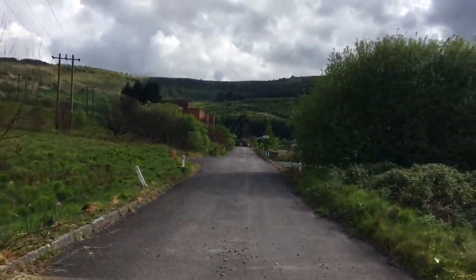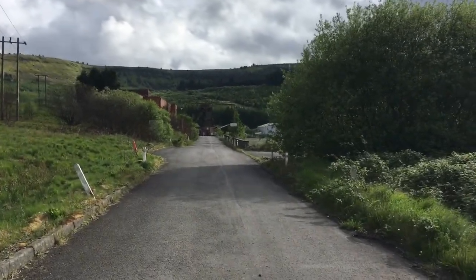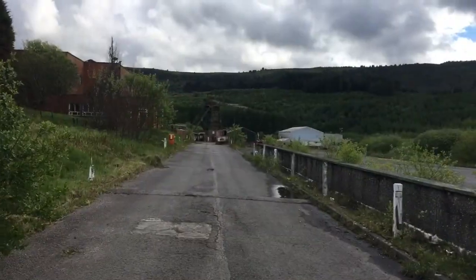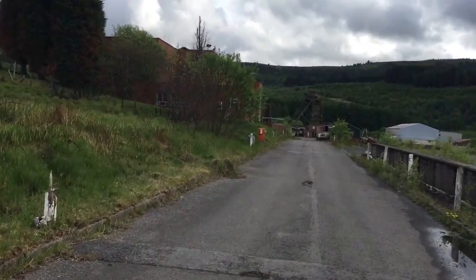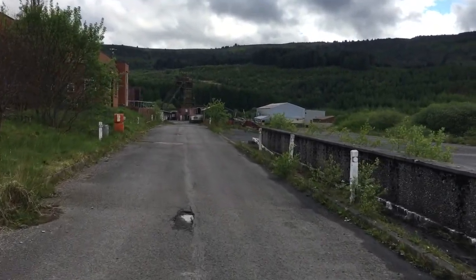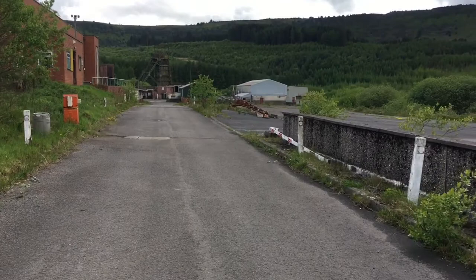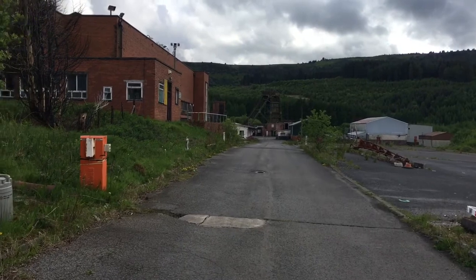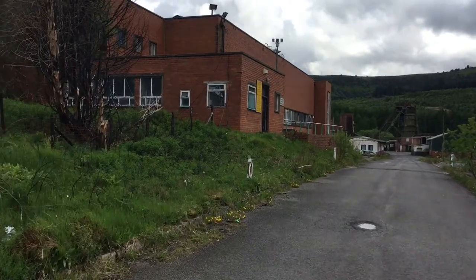Right, there's the colliery. We're literally here to take photos. Don't know if there's people down there or not, or security on site, but we will soon see. We've got to be very careful in here because you don't know what could be what, because obviously coal and mines and holes. Looks a bit like a scrapyard down there, doesn't it? We'll see. I don't care. There's the CCTV. I don't know if it's working or not.